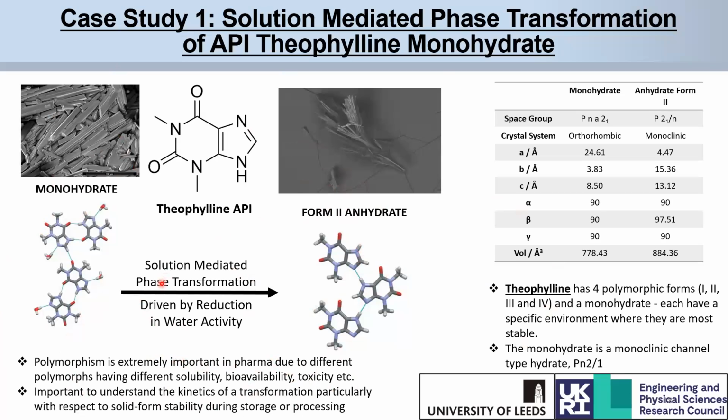The polymorphs have various solubilities, bioavailabilities, and toxicities. And so it's important to understand in which environments these sorts of materials are stable or unstable, particularly during storage or processing of these types of materials.